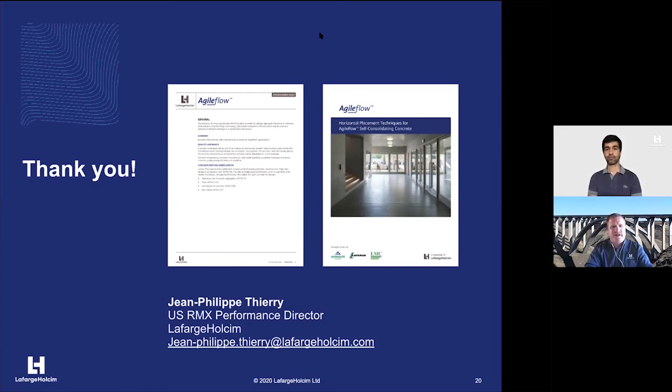Sounds good. And then, conventional concrete compared to Agileflow, would you say there are any differences in terms of safety precautions we would have to use? With regards to PPE that you need to protect yourself against concrete, no difference. It's using the same basic components, so the same recommendations apply. Really, the benefit here is that you will put fewer people at risk, especially with vertical applications or structural applications with columns and core walls.